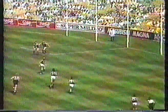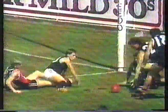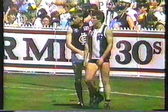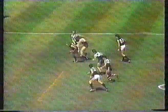Yeah, well, they needed that one badly, St Kilda, because it's been a bad quarter for them. They've only kicked 1 goal for the quarter before this one. Here it is, the goal to Manning, yes. Andrew Manning, for his first goal for the afternoon, and St Kilda, well, they need to get a few quick ones. Time running out in this second quarter, 26 minutes gone.